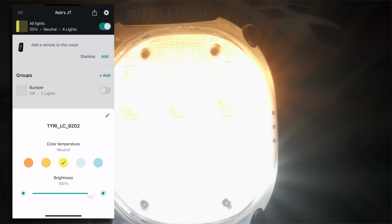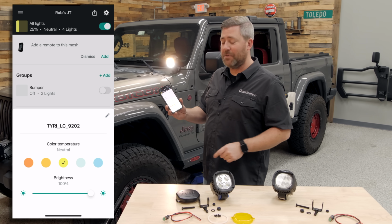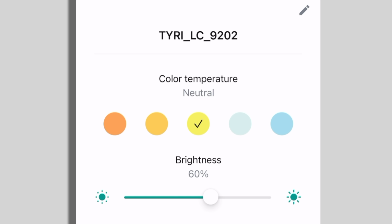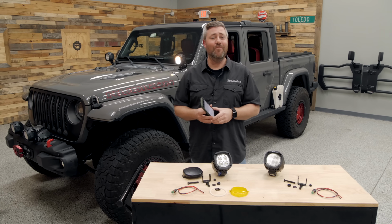Now, that can also range all the way down to 0 effective lumens, because in addition to controlling the color temperature, we can also slide the brightness down in 20% increments, dimming that light, because sometimes you're going to find yourself needing to reduce the power. The full power of the light could actually reduce your visibility. Let's say you're in some heavy snowfall, 100% power is actually going to impair your vision. By pulling that down to a lower level, it's again going to maintain the highest level of visibility with the INTELLights that you have installed on your Jeep.